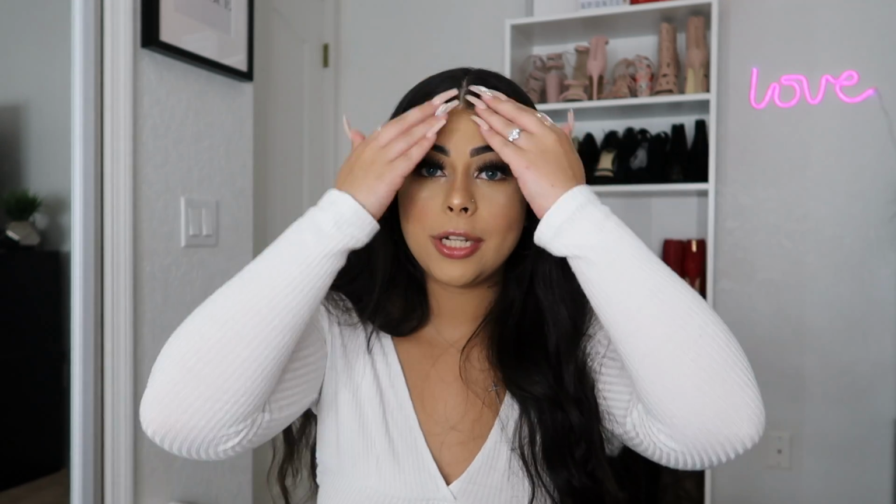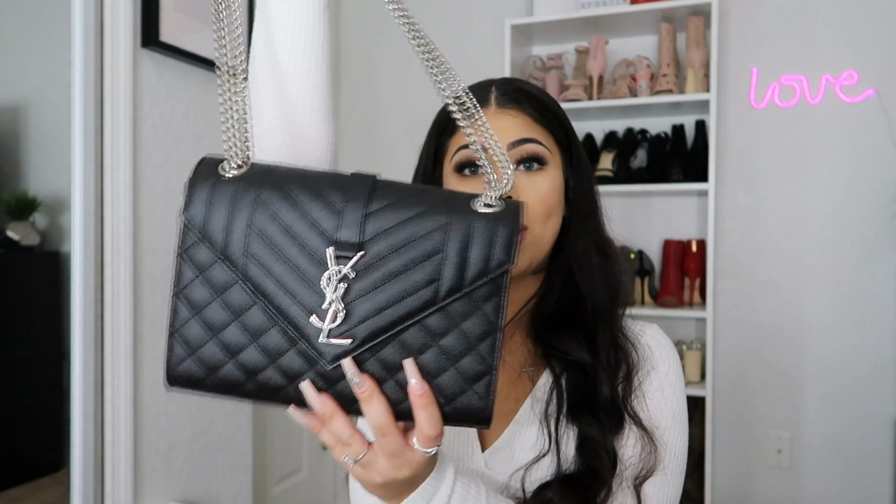Okay, so I'm gonna get to the bad boy of my collection. I know that I said that the Speedy 30 was probably my favorite, but honestly I lied, because this one is by far my favorite bag. This is the YSL medium envelope bag, and this bag is so gorgeous. It's probably my favorite thing in the whole wide world.